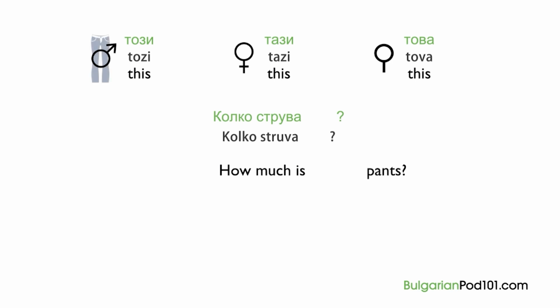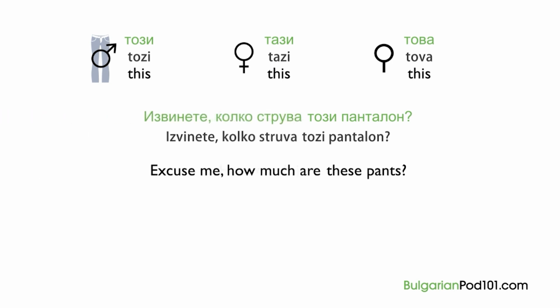For example, pants is a masculine noun. Панталон. Извинете, колко струва този панталон? Excuse me, how much are these pants?